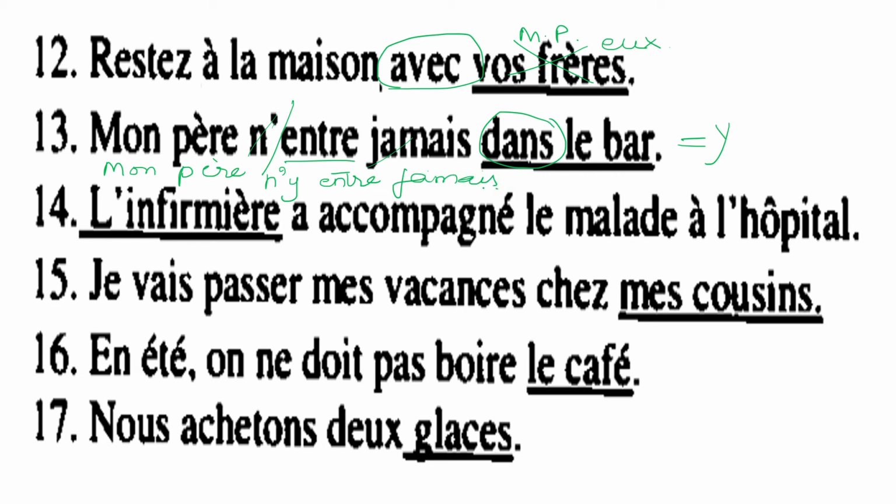That's it. Next one. L'infirmière a accompagné la malade à l'hôpital. Now this is obviously the personal subject because it comes before the verb. Okay. Now l'infirmière. Always remember that è-r-e is the indication of feminine singular.